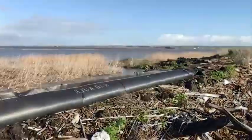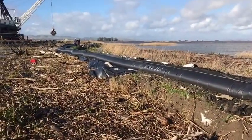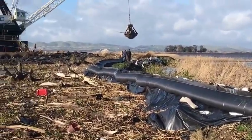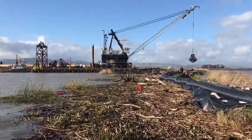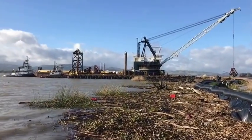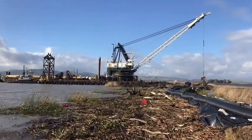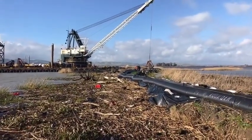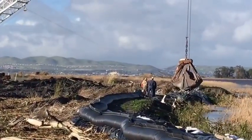And as you can see, this is the emergency mobilization. They put all these aqua dams in place. And as you can see, Dutra's out here. Mobilized Dutra, 2 tugs, 3 barges, and a big dredge, just plugging levees. Massive, massive holes in the levees out here.